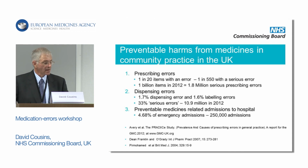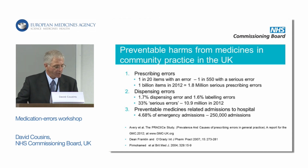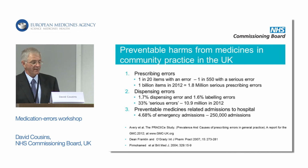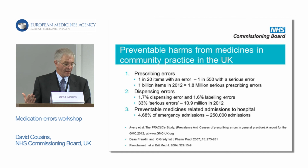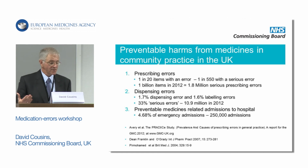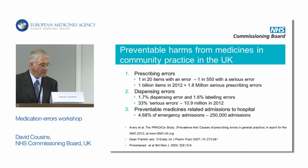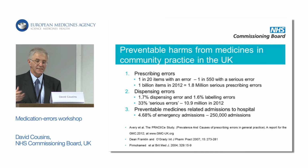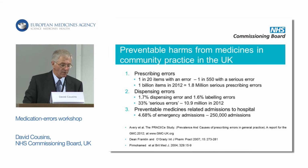If you look at dispensing errors, some research from Bryony Dean Franklin indicates 1.7% of prescriptions may have a dispensing error, or 1.6% may have a labeling error, of which perhaps a third may be described as serious errors. So there's another 10.9 million dispensing errors of consequence occurring in the community in the UK. And then looking at preventable medicine-related admissions to hospital, some work indicates 4.68% of emergency admissions are to do with preventable medicine-related events, and that is at least 250,000 admissions in hospitals in the UK. This information has been published quite recently and is helpful.